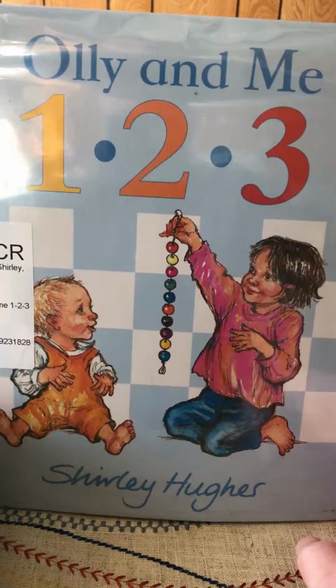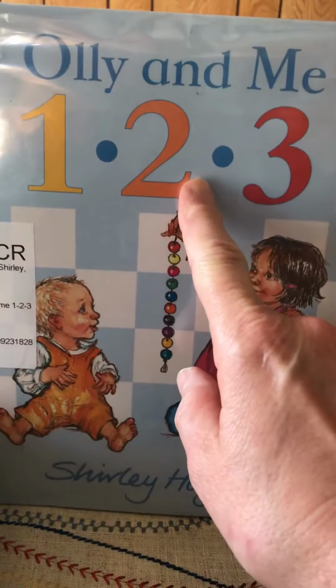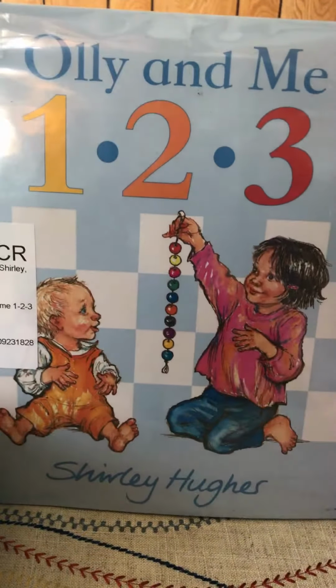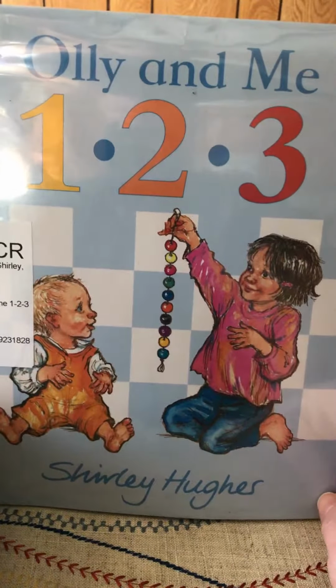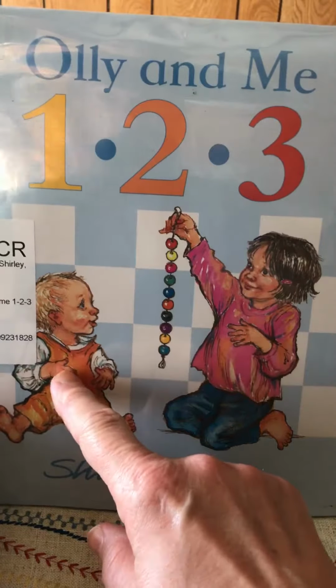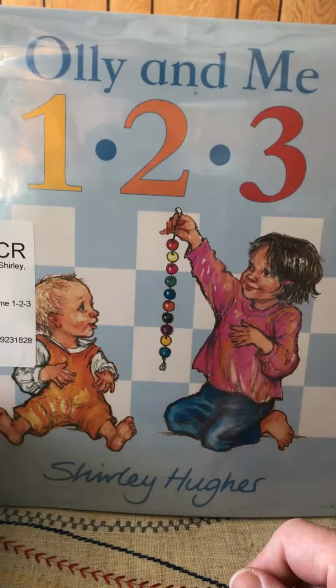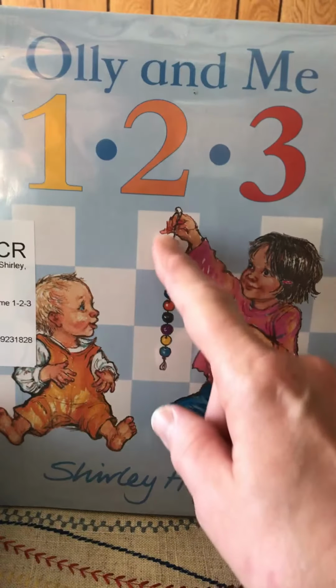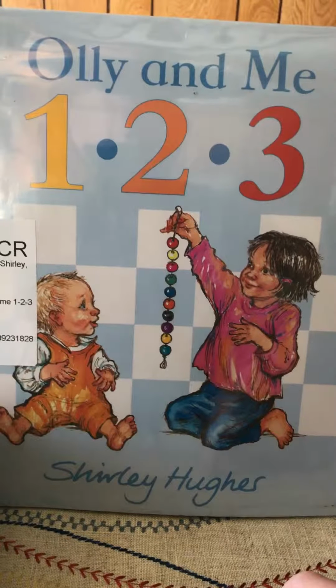The story we have today is called Olly and Me. 1, 2, 3. And on the front cover, we have these two children. I'm going to guess that this is Olly, the baby, right? And this is me, but we need to know what her name is too, don't we? And she has some nice beads that she's showing to her little baby brother. Those are good for counting and playing with. I like those. Those are a fun toy. Do you have any like that?